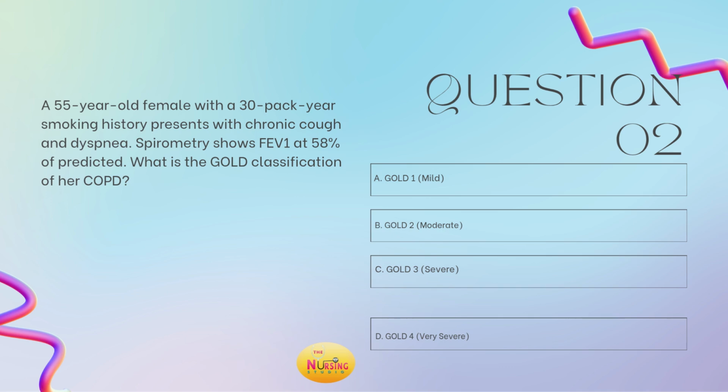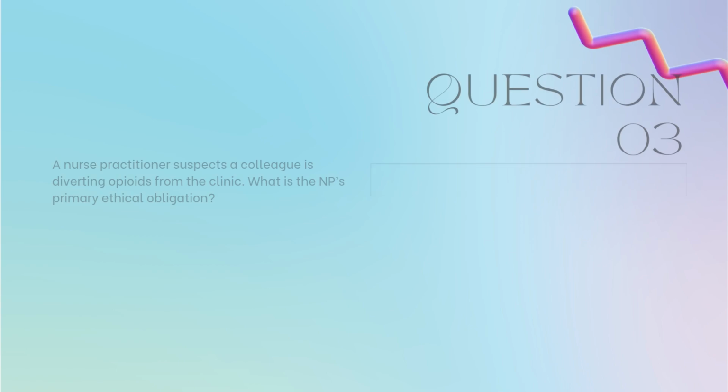All right, and the stem of the question here states, what is the GOLD classification of her COPD? So looking at the spirometry with an FEV1 of 58%, this would be B, GOLD stage 2. Remember that runs from that 79% to 50% range. So that 58 falls right into that category.